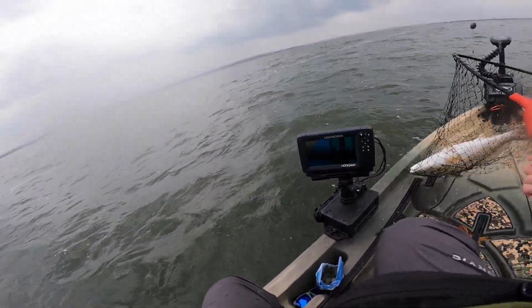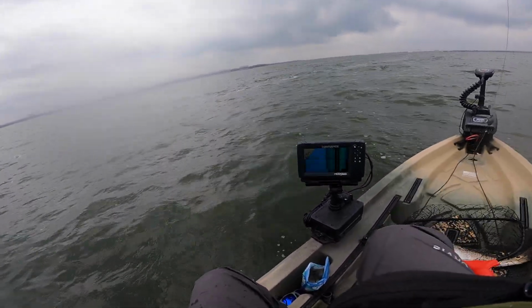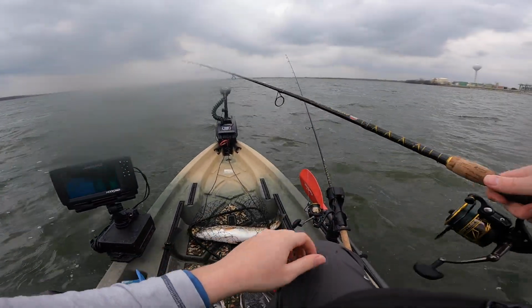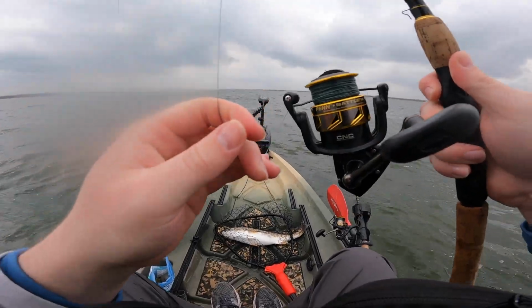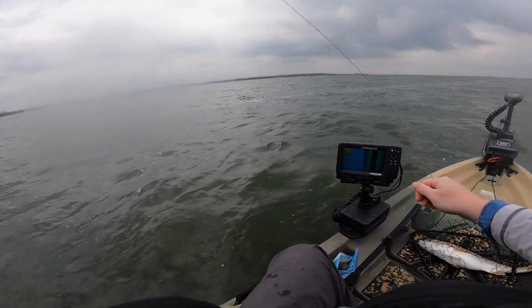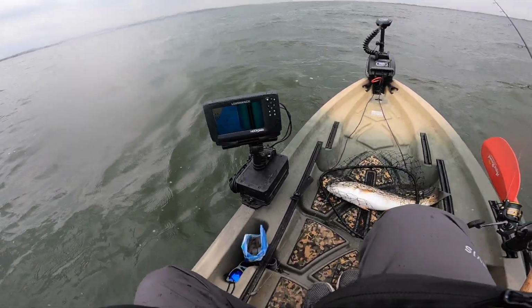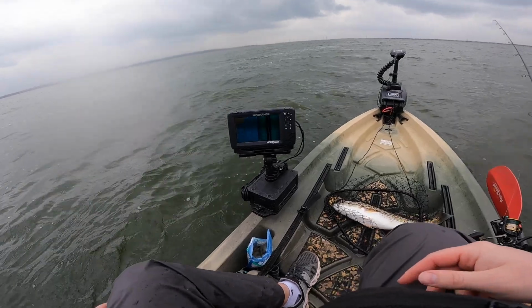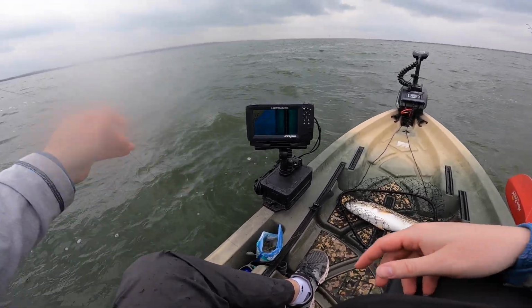In the net. Let's go. We got one for dinner, man. I'm pumped. Been catching those little guys. I've just been wanting to catch a big one so that I can eat it, and obviously for the fight too. Like, they just fight so much better when they're big. Give you a couple good runs.